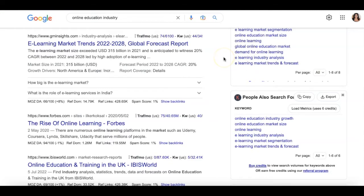Guys, I just want to share some statistics with you just to show you how profitable selling digital products or e-learning products can be right now in 2022 and beyond. The e-learning market size right now has already exceeded 300 billion. And that was in 2021.